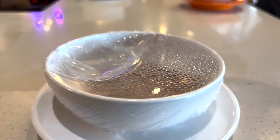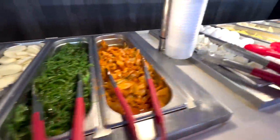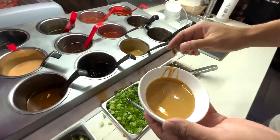Hey, G, what part? We get to pick out as much food as we want. So the conveyor belt is all vegetables and noodles. And then the long belt over here is all seafood, meats, barbecue. We've got a grill and we've got hot pot. It's gonna be so good. I'm gonna show you guys how to eat that.